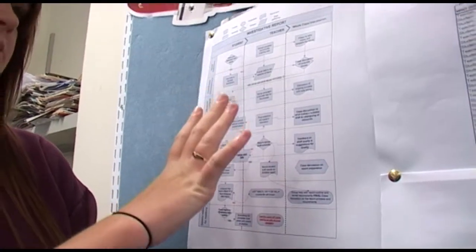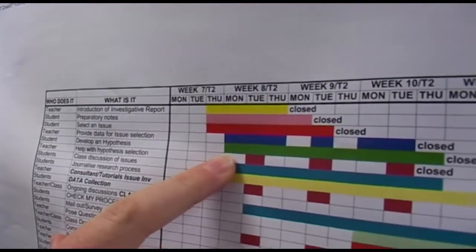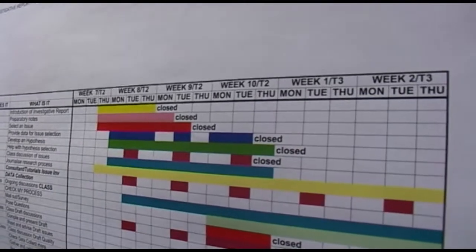And from this chart, we moved on to the Gantt chart. This is easier to follow because it was larger, it had everything listed, and it had the weeks which it was due and the days that it was due. For example, one was developing a hypothesis by the student, and that was started on week 8 on the Monday, and it closed on week 10 on the Thursday.